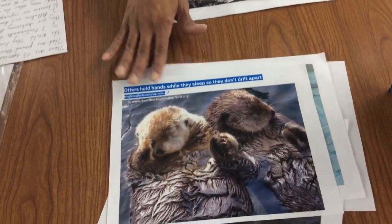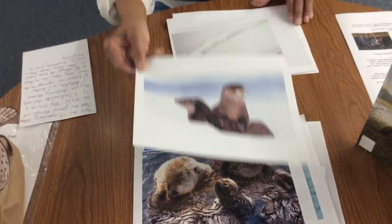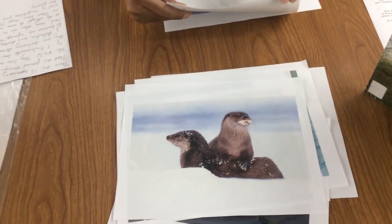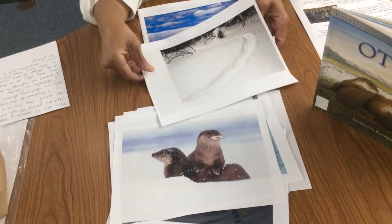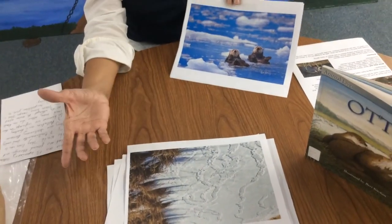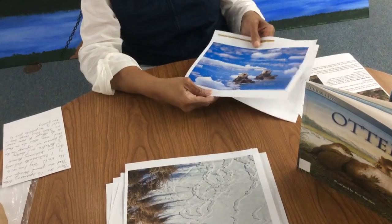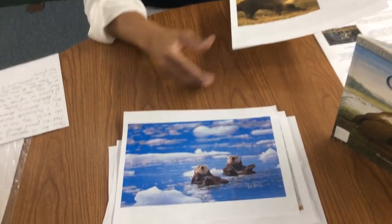Now, there are some that like the oceans, and some of them like rivers. Here are some in the snow. And I like this picture in particular because it shows that they also like to ride down from hills in the snow. And that's the track of an otter in the snow. More tracks of otters in the snow. And here are some otters just floating in the ocean. They're very good swimmers, very good swimmers. So they can be on land, but they're in the ocean a lot too.